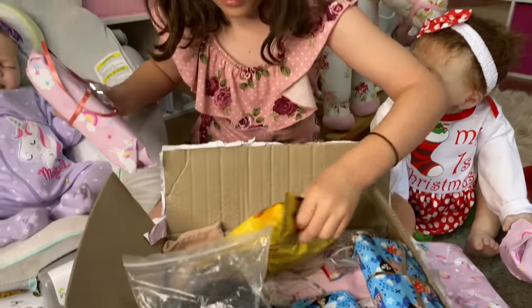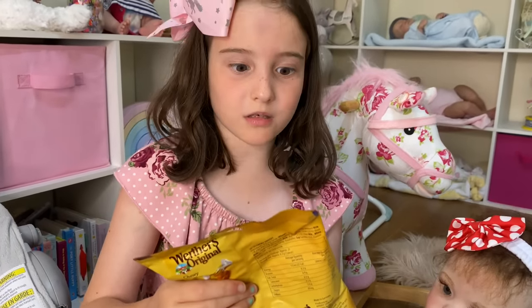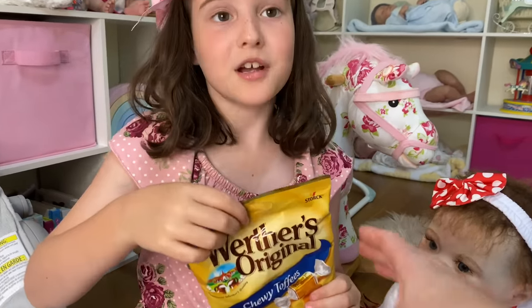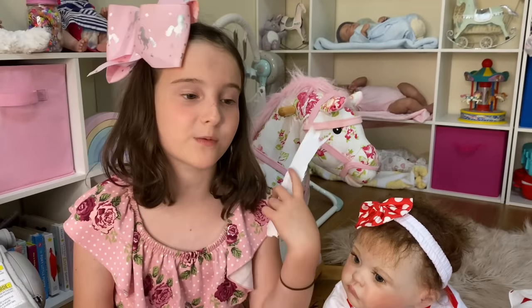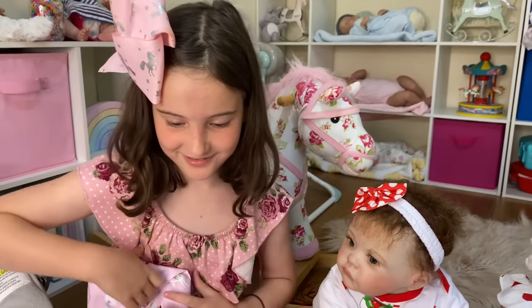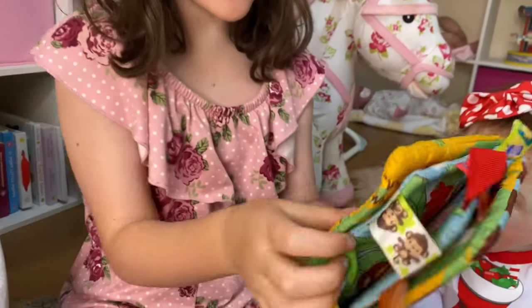What's this? Mom, do you know how we're going to the concert? Oh, we can bring these. We're going out tonight, so we could take those to eat. We're going to watch my concert, but because of coronavirus, we can't do it. Yeah, we're watching Aliyah's dance concert at the movies. Ooh, the babies are gonna love that.